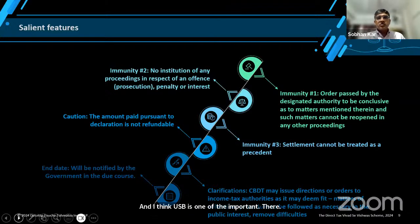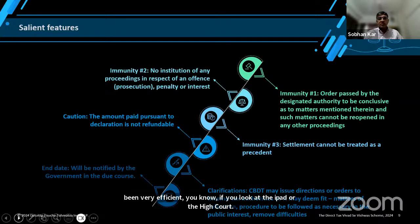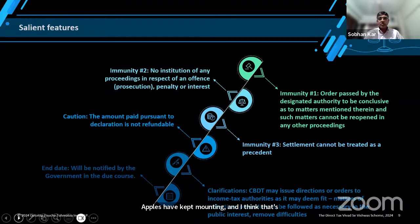The second, perhaps, is also a reflection of litigation management in the department not being very efficient. If we look at the ITAT or the High Court, Supreme Court, cases are not that many, especially the ITAT has reduced its pendency hugely. But on the other hand, the institution of CIT appeal has somehow, appeals have kept mounting. And I think that's also one driver which forced the government to bring about VSV 2.0. Today, we have more than 5 lakh cases pending with the CIT appeals, despite there being more number of commissioner appeals than in the past. So I think somewhere that institution is not working very efficiently, and I'm sure the government is looking into it.